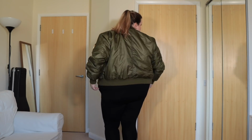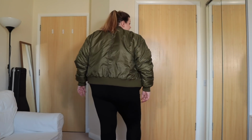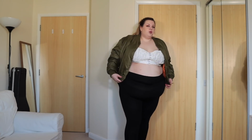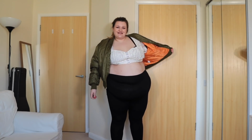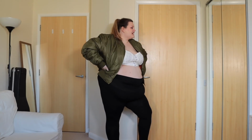I'll show you the back. I think it looks cuter from the back. I just think, one, it does not fit. Oh yeah, it's bright orange inside. And two, I don't think it's me, to be honest. I don't know if it's because I've got my hair up, because of this whole look, but I'm just not feeling it. Let me take my hair down and we can eliminate that possibility. I feel a bit better, but it's still a no.